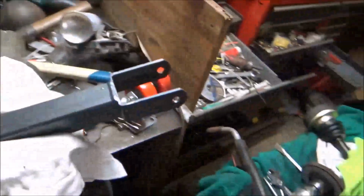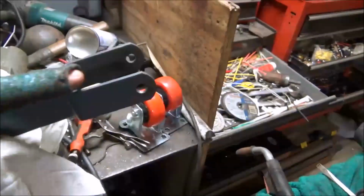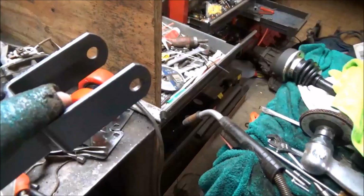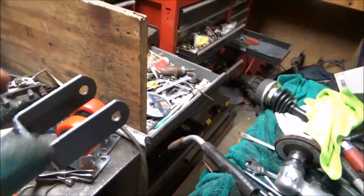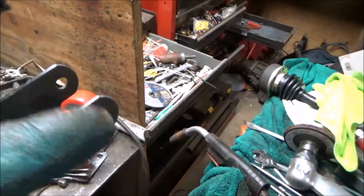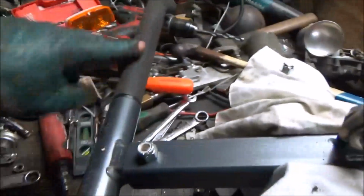I would love to show you how this goes, but it's getting a little too dark outside to see anything. So this goes up under the frame, right behind where the pedals are. There's going to be a bolt that goes through it, mounts it to the frame, maybe a spacer so it doesn't crush. This goes down and it goes right behind the pedals.